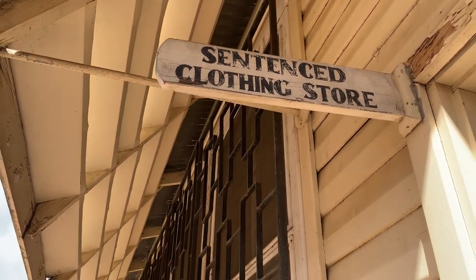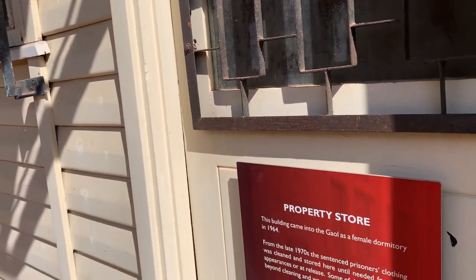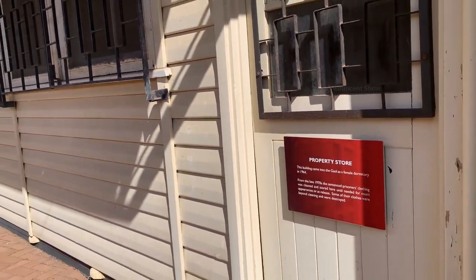This building here is called the Sentence Clothing Store, and this is where all the laundry activities took place when this prison was operating.